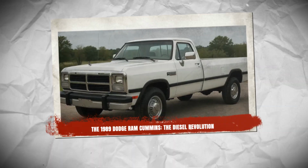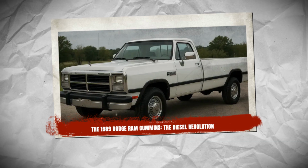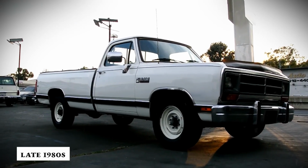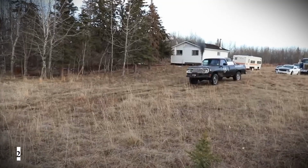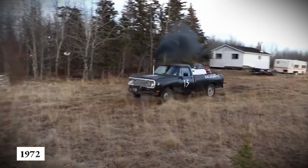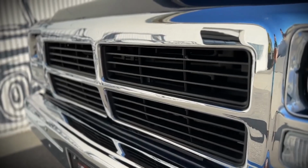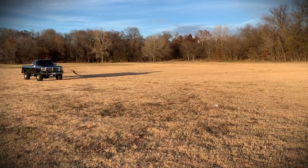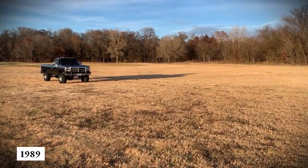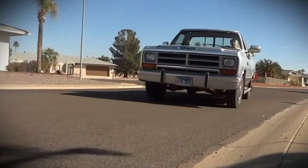The 1989 Dodge Ram Cummins, the diesel revolution. By the late 1980s, Dodge trucks were in trouble. Their design still carried styling from 1972, and they were getting crushed by Ford and General Motors. Industry insiders whispered that Chrysler might abandon truck production entirely. Then, in 1989, Dodge made a decision that saved their truck division and changed the industry forever.